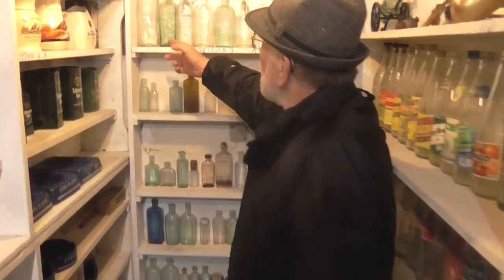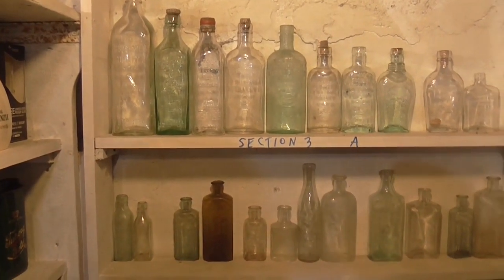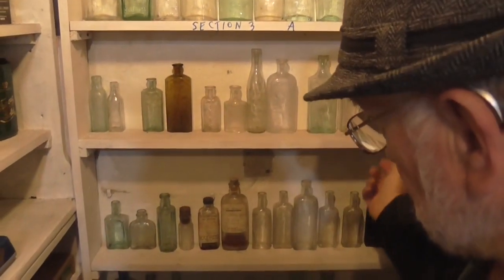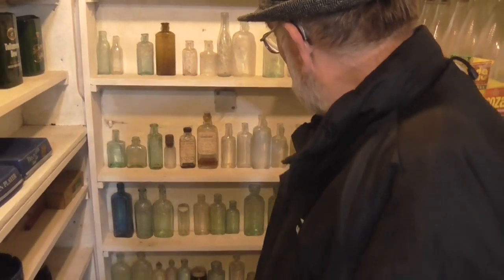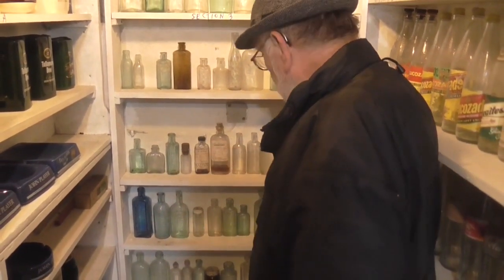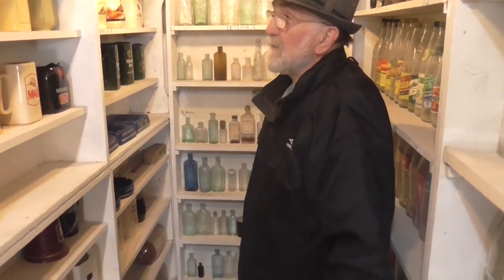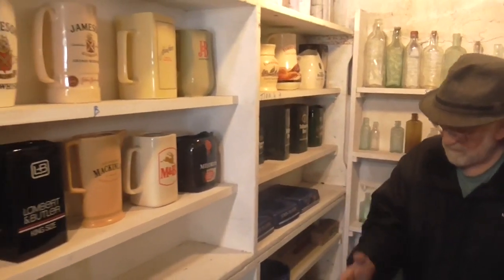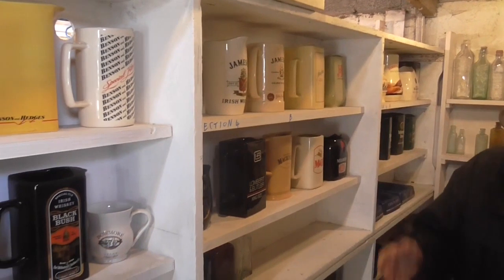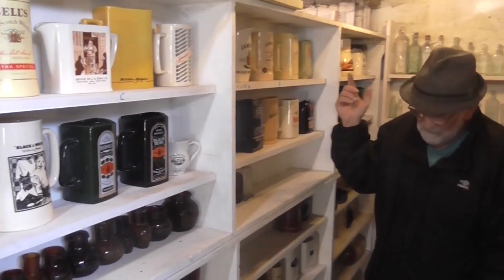Now here you've got the old Bushmills bottles. There's 3, 6, 9, 12 of them there. And these are chemist bottles, again a lot of County Dairy bottles, and there's the odd other county, mostly dairy bottles there, and that's medicine bottles. Now, this is my collection of pub jugs. Some of them are very unusual, some of them you can see lots of about, but there's some very unusual ones there. That's all of them.